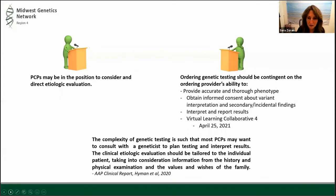This slide is intended to introduce two different views on ordering genetic testing. On the one hand, there are some individuals of the school of thought that the PCP or a specialist may be considering ordering the genetic testing. And in fact, currently the pediatric residents are being trained that if they have a patient who is diagnosed with autism or developmental delay, they should go ahead and order microarray and Fragile X.